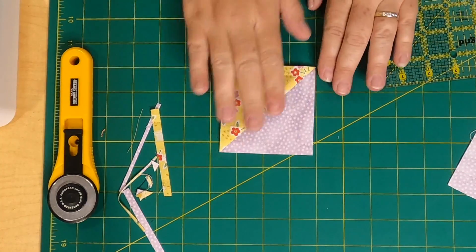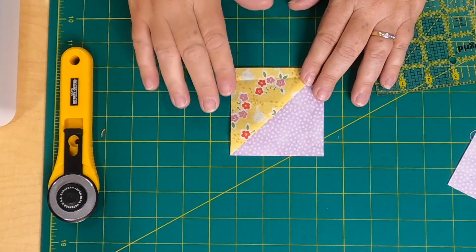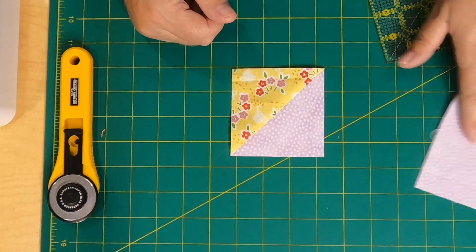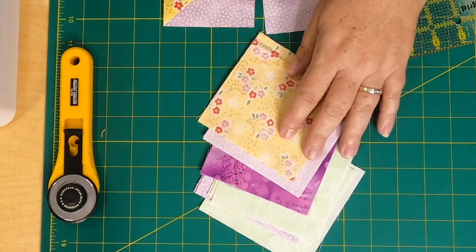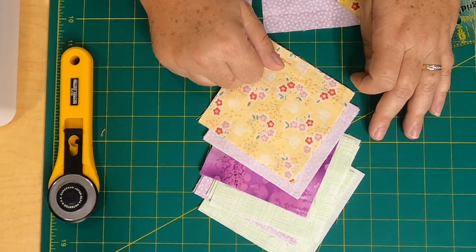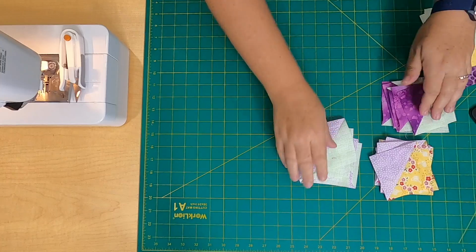There you go. So there's your half square triangle, and you just throw away those little pieces of fabric. And that's it. That's all you do. There's your 3.5 inch triangle. You're going to do that with all of the rest. So all of these pairs that we paired up a little bit ago, I'm going to make half square triangles out of those now. So I will be back in a little bit. This is going to take me a little while. And when we're done, I'll show you how to lay out this gorgeous block.